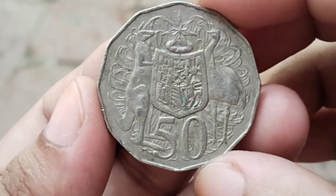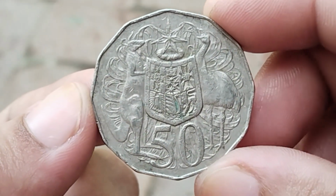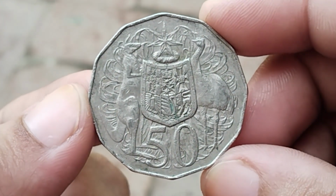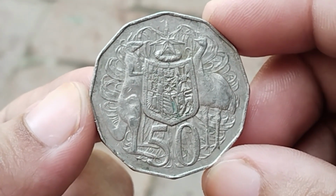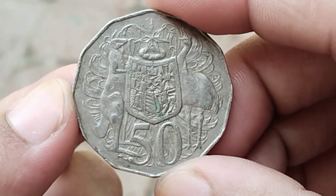Next up, the Australia 50-cent coin from 1984. This coin is not just any ordinary piece of metal, it's an ultra-rare collectible that's making waves in today's market with values that could soar into the millions. Before we dive into its value and why this coin is so rare, let's first take a quick look at its unique history and design.